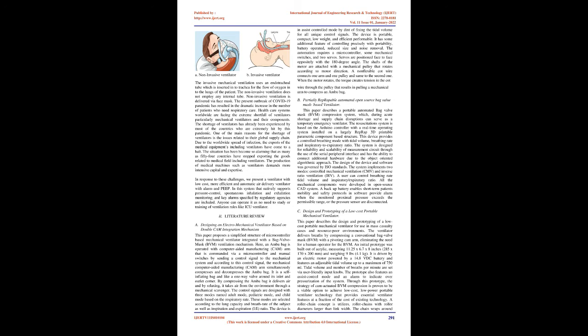It is a self-inflating bag with a one-way valve around its inlet and outlet corner. By compressing the ambu bag it delivers air, and by relaxing, it takes air from the environment through a mechanical scavenger. The control signals are designed with three modes named adult mode, pediatric mode, and child mode based on the respiratory rate. These modes are selected according to the lung capacity and breath rate of the subject as well as the inspiration and expiration, i.e., I:E ratio.